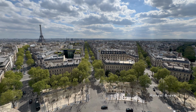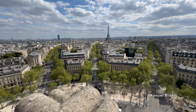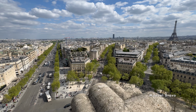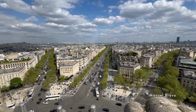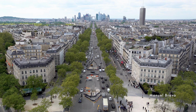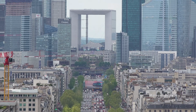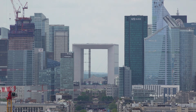Notice the 12 radiating tree-lined boulevards organized by Napoleon III and his prefect, Baron Haussmann. And at the end of the Champs-Élysées, the modern financial area of Paris, La Défense, where a modern arch was built to frame the end of the Champs-Élysées axis.